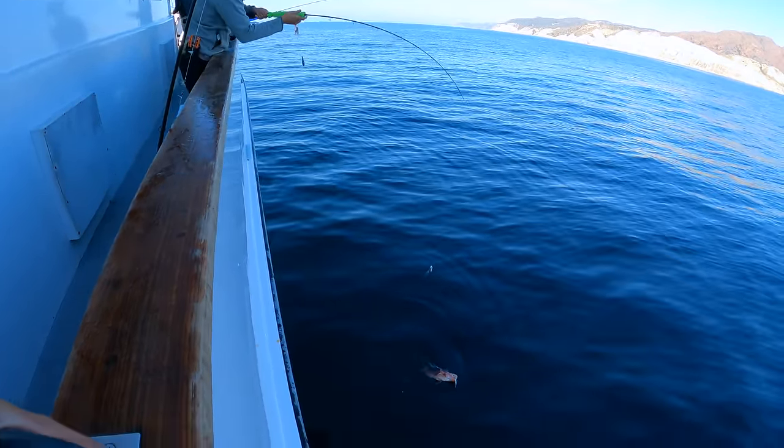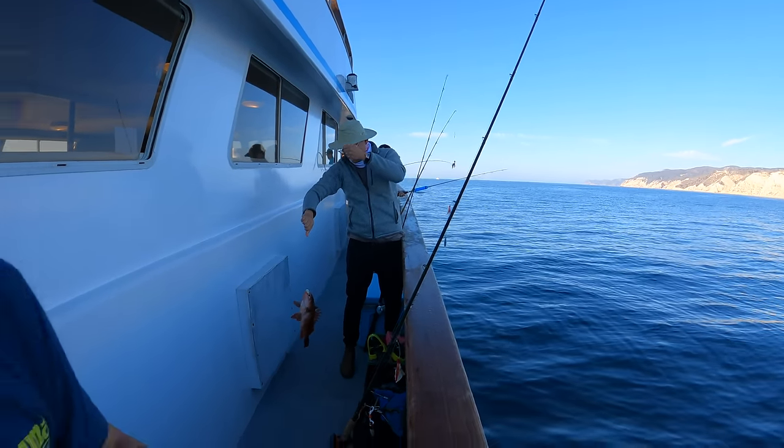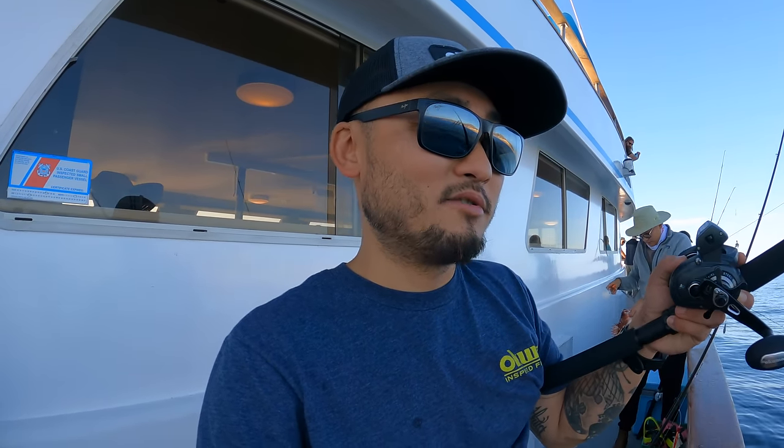Leo's got a rockfish. Yeah. Alright, so far on the boat we have actually a lot of whitefish that we've been catching. Ocean whitefish. They're supposed to be really good. I actually never had it before. And some sculpin too. Sculpin are tasty. Very similar to rockfish. So doing alright so far.